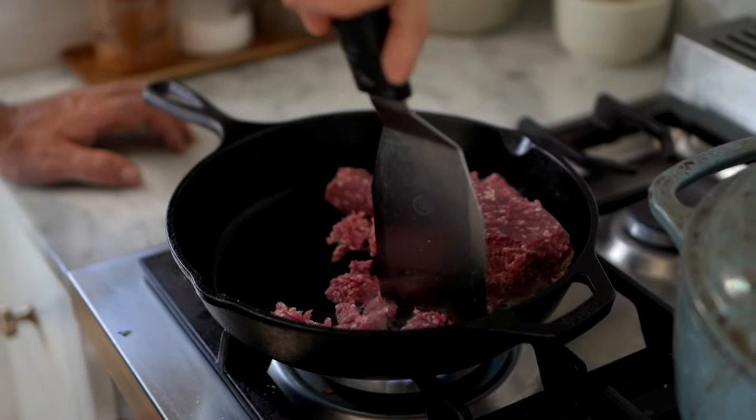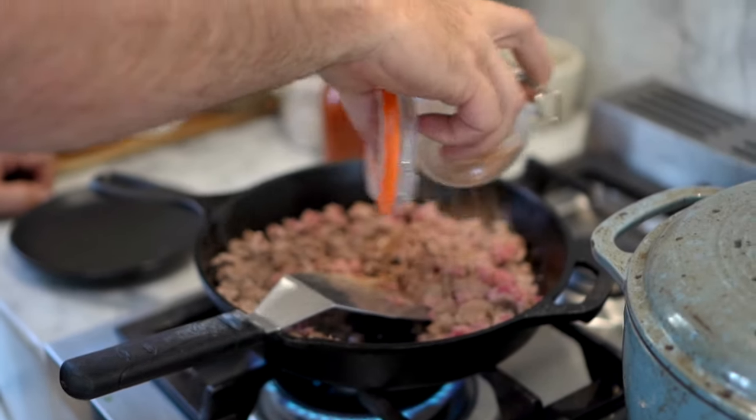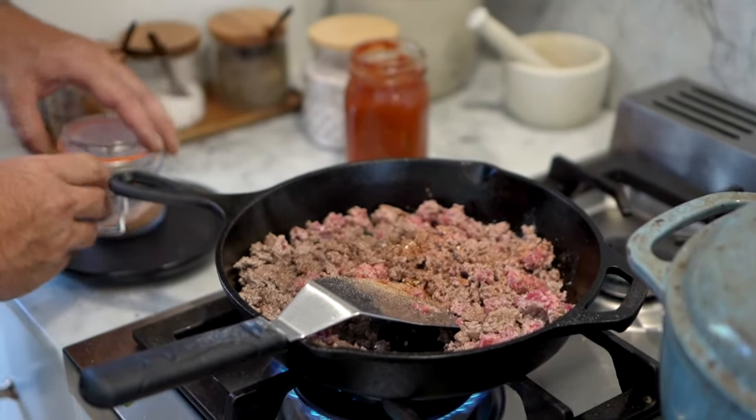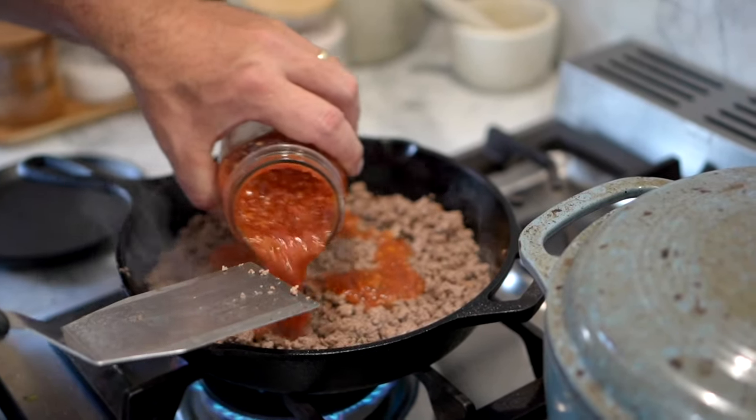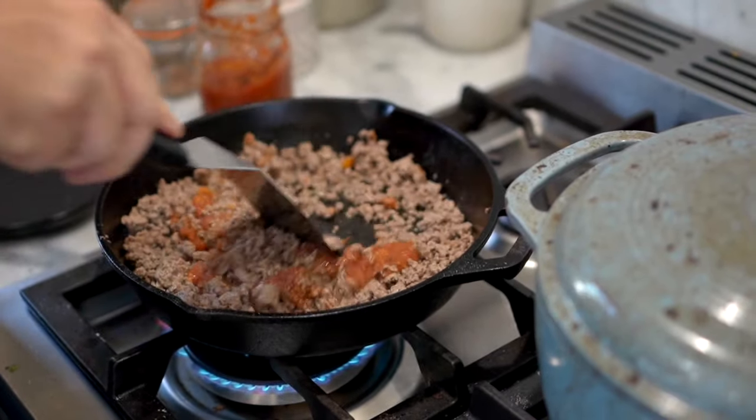We just throw in whatever spices we have. We may have a taco seasoning mix I'll sprinkle in there. We like to pour some salsa in there to make it even more nutritious. If you have canned beans or frozen corn, throw that in the meat. That's a great option to just beef up your beef and add some more nutrients into it.